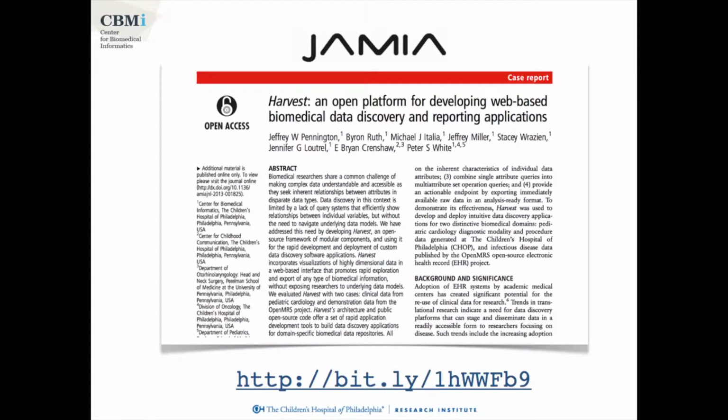And then finally, we've also recently had a publication in JAMIA outlining Harvest and talking about the architecture and applications of it. And so if you're interested in some more detail on design decisions and some of the more technical details, the paper is an excellent resource, and keeping with our open source philosophy here, it is open access, so you can freely get that paper and read about it as well.